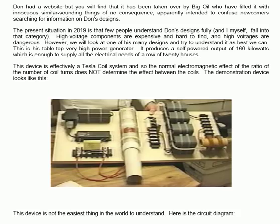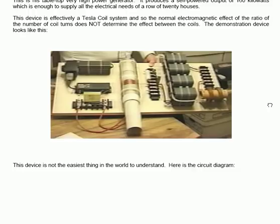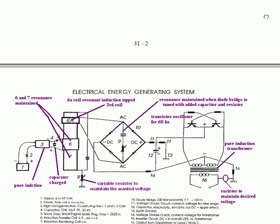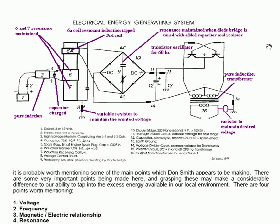This device is not the easiest thing in the world to understand. Here is the circuit diagram. Right, the circuit diagram here shows you the battery feeding through a diode a DC to AC inverter, which output is fed to the primary coil here, which is shown on the outside of the secondary coil, which is this rectangle here. In his actual implementations, he always puts the primary coil inside the secondary coil. Not that it is critical in any way, it isn't.